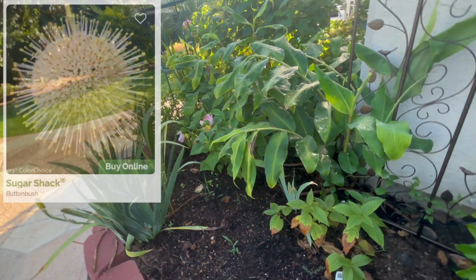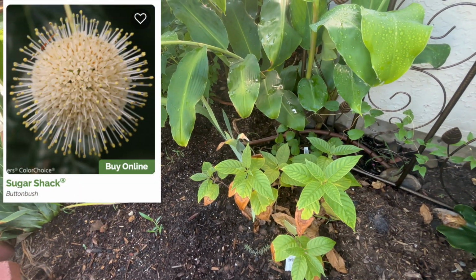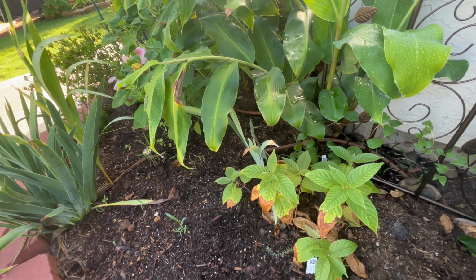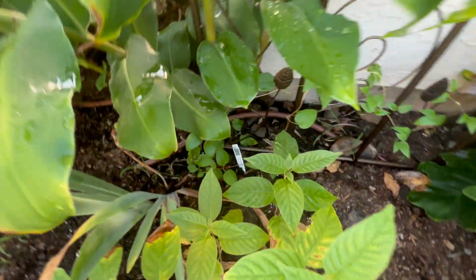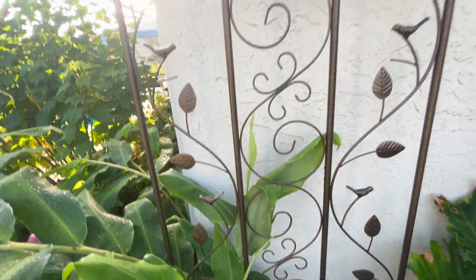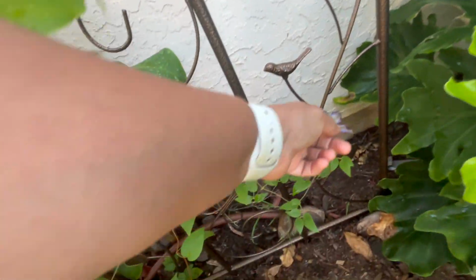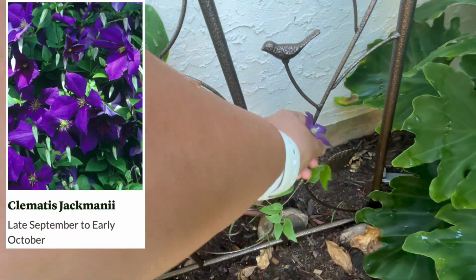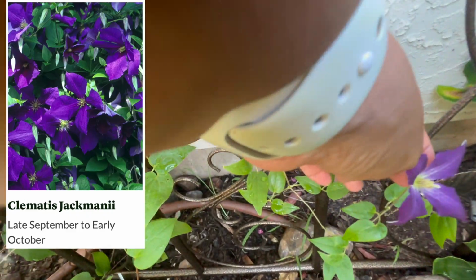Oh, I planted this plant. This is a sugar shack button bush. I don't expect a lot from it this year, other than it to get well rooted. And then I planted a clematis there for this trellis, and that clematis is blooming. This is Clematis jackmanii. That's the flower. Give it a good look. That's the flower for Clematis jackmanii.